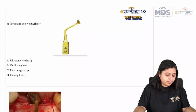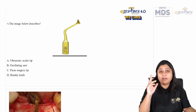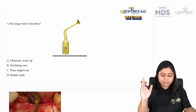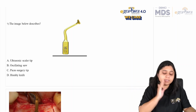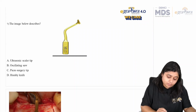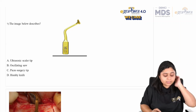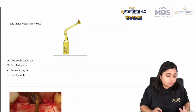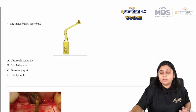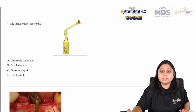This question has been asked approximately 2 to 3 times in the last 5 years, either in NEET or in INI-CET. This is the same image which they are using, and the question is, the image below describes what? Guys, the instrument topic is very important. Nearly 2 to 3 questions are coming from instrument topics.